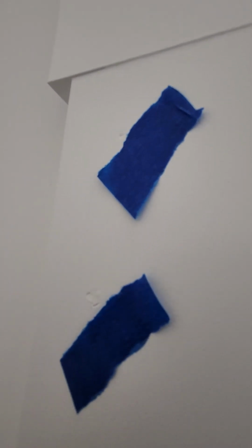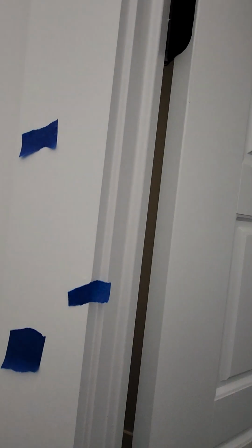They go up and down this. Now this side doesn't have any, but this side over here has a lot. So I just wanted to point things like that out.